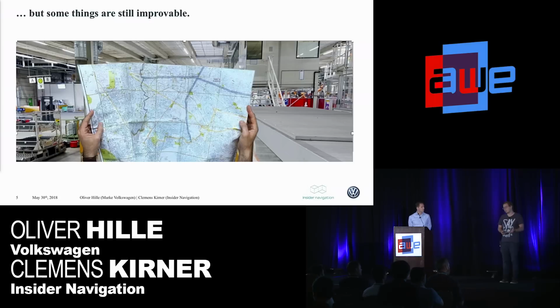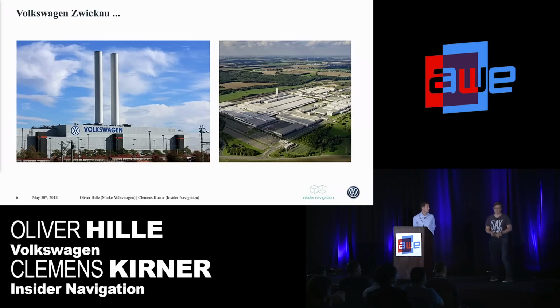This looks like a cool map, but the HLS information, the whole layout information, is pretty outdated right now. But we still rely on it. So Volkswagen Zwickau had the need to improve the layout system and how to work with it. We got in contact with these colleagues in the logistics area and tried to get a proof of concept, a proof of technology, and see what could be improved.